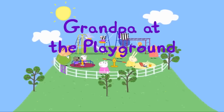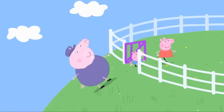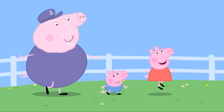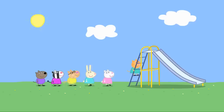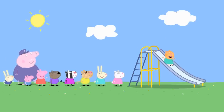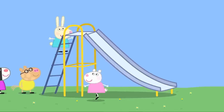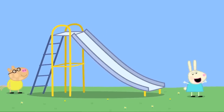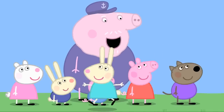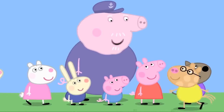Grandpa at the playground. Grandpa Pig is looking after Peppa and George today. Now, Grandpa, I will tell you how everything works. This is the slide. You climb up here and you slide down there. Whee! And everyone takes it in turns. Ho-ho! I know what a slide is, Peppa. I used to play on one myself when I was a little piggy.